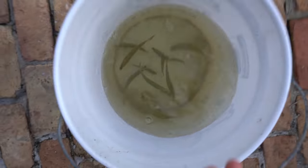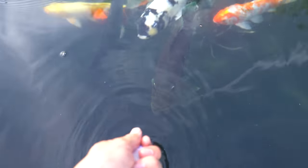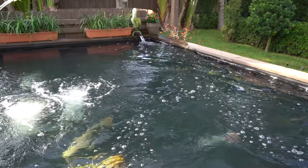We got the 4,000 gallon out here as well with all of our freshwater predator fish. Speaking of those guys, I think I have a few more live baits. Sure enough, baby. Alrighty, okay. As we all know, this fish always eats first. Oh, he missed it. Oh, there he goes. He got it that time. See if we can get this one to get you. Oh, it's still in there. I think it got away.